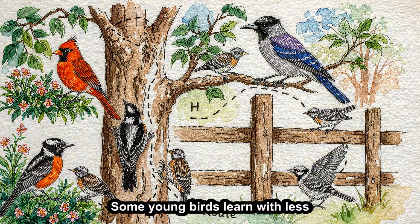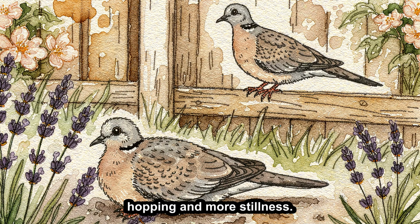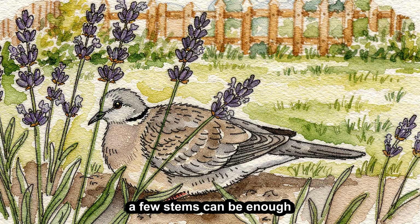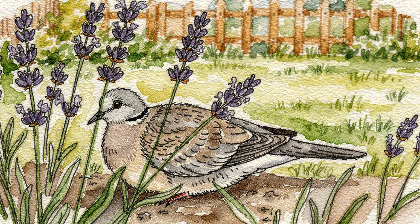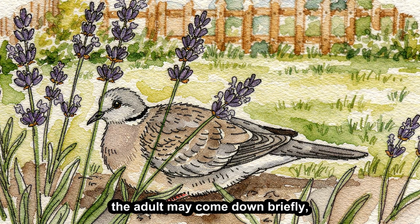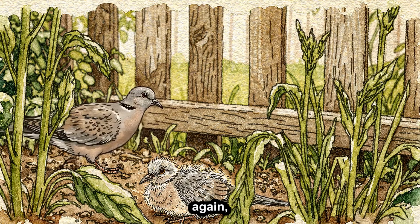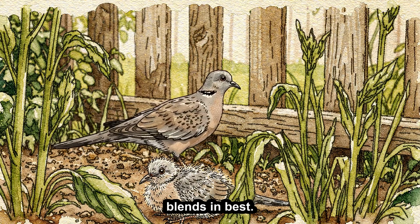Some young birds learn with less hopping and more stillness. For a quiet bird, a few stems can be enough cover to wait. When the yard stays quiet, the adult may come down briefly. Then the adult may step away again, leaving the young bird where it blends in best.